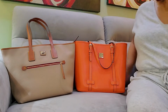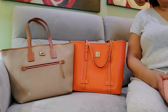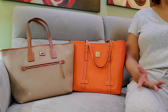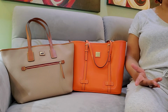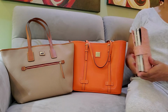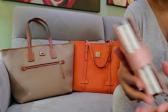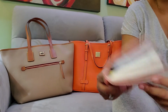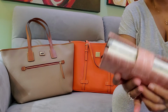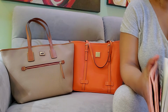Alrighty. So I wanted to show you guys, because I forgot in my Amazon haul, I had another white bag that I forgot to share what was in that bag. And I'm really happy and excited to share this because this is what was in that bag. And it is awesome. It is the Moleskine.